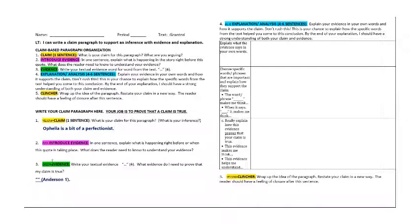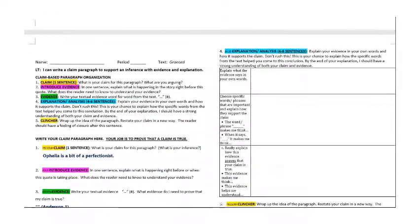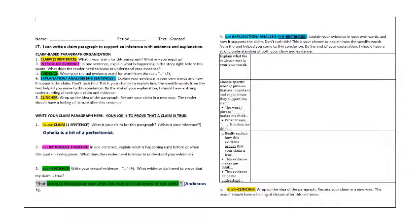And now I'm going to go down to my evidence and copy my textual evidence from the text. When I'm looking for textual evidence, I really mean copying the exact words. So I am simply going to copy and paste that evidence and put it down here under my evidence portion of my claim paragraph. I'm going to put it between quotation marks because it's exact words of the text. And then I have my citation because it's from a text by John Anderson. Okay, so now I have my evidence there. That's the exact quote.